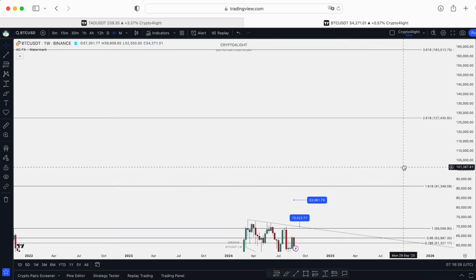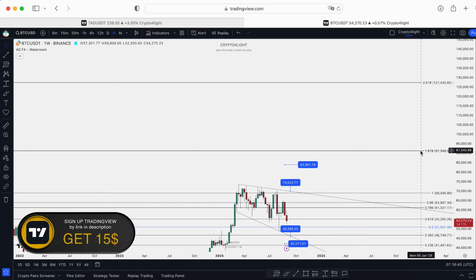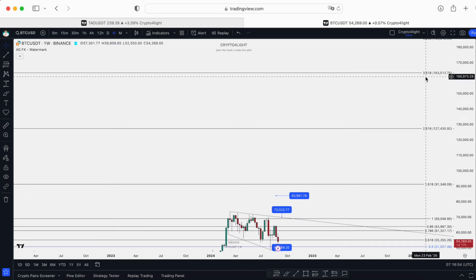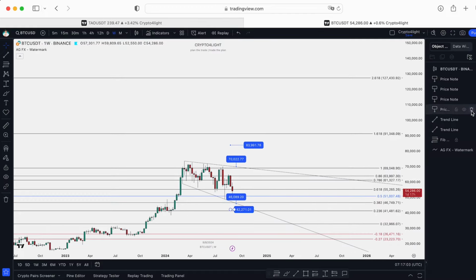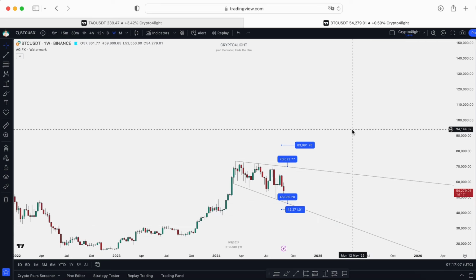We will go over 127k that cycle. So 91,348, 127k and 430. This take and 163k 513 approximately can be the top for Bitcoin. We got levels. All right, so I think yes, we will see the new all-time high, maybe not even this year, maybe next one.